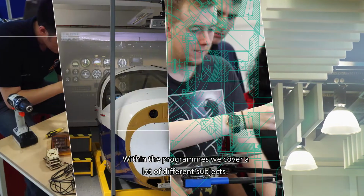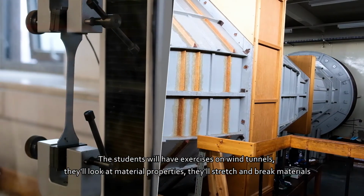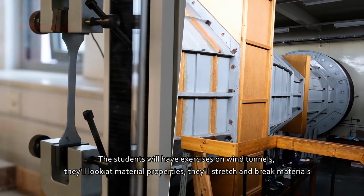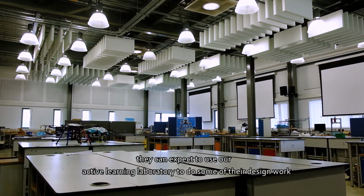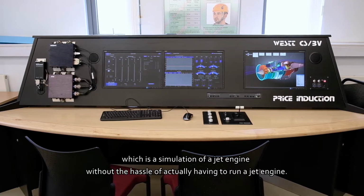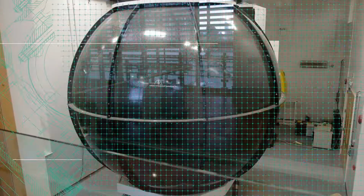Within the programmes we cover a lot of different subjects. The students will have exercises on wind tunnels, they'll look at material properties, they'll stretch and break materials. They can expect to use our active learning laboratory to do some of their design work. The students can use the virtual engine test bench, which is a simulation of a jet engine without the hassle of actually having to run a jet engine.